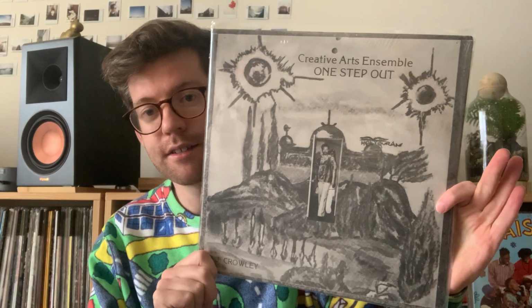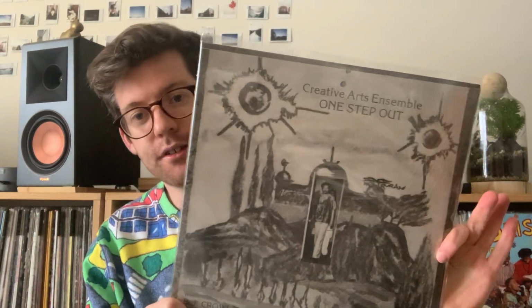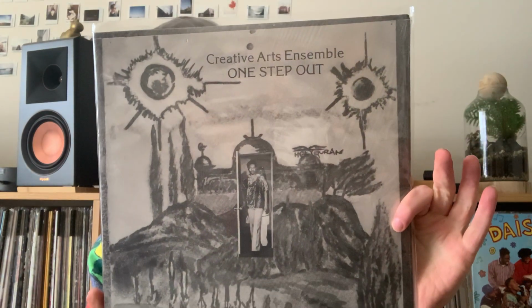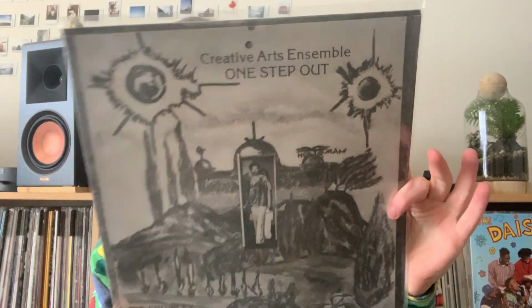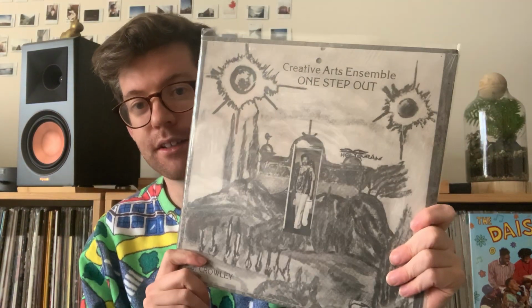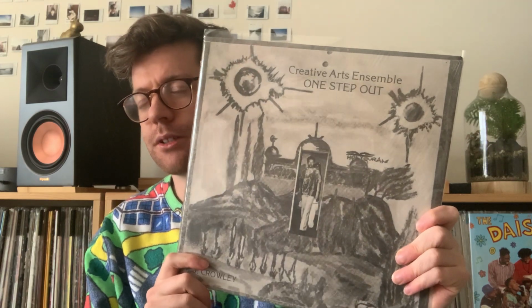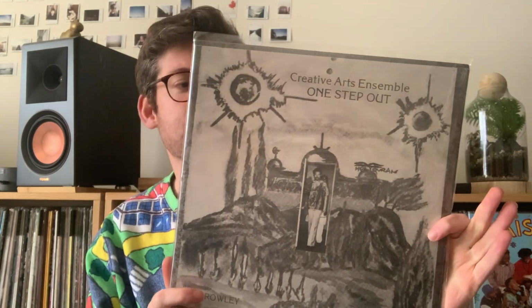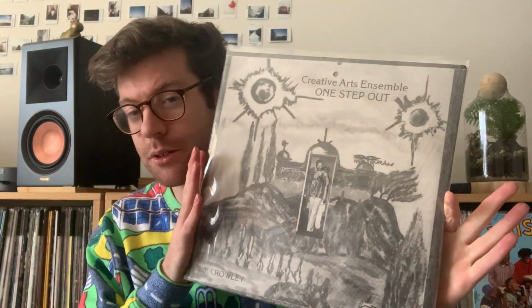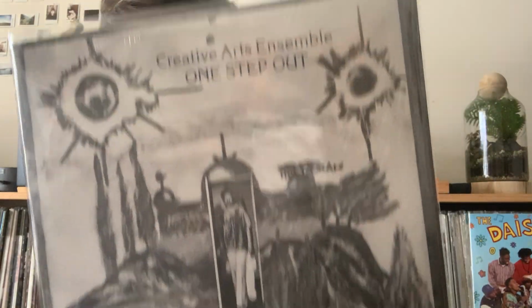This one almost sits in the same category as this. Another one that I've been after for 10 plus years. I didn't even realize this had been reissued until I saw it in a store. This is the Creative Arts Ensemble One Step Out. This has been done by Outer National Sounds, and they've done it at 2 records at 45 RPM, so it sounds really fantastic. Amazing spiritual jazz. I think this was originally on Nimbus West. There's gospel and choir elements and big band jazz and spiritual fire. It's all in here.